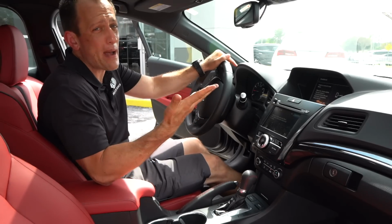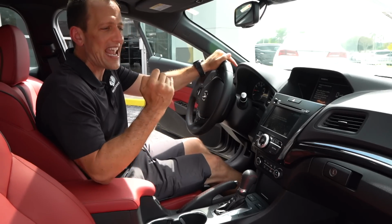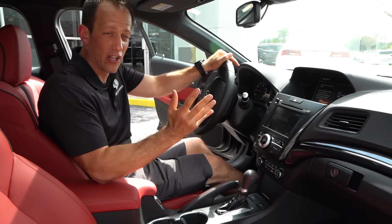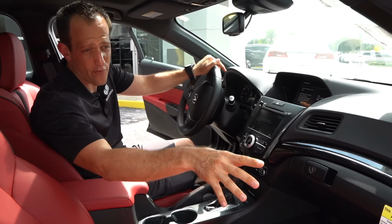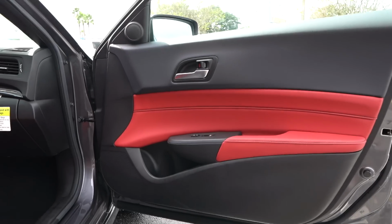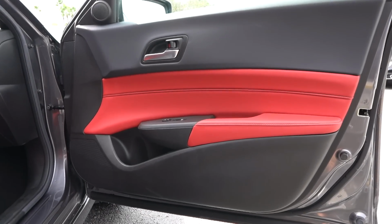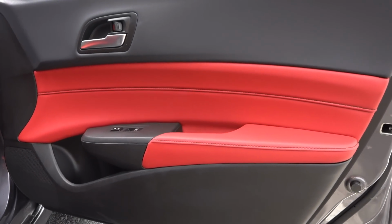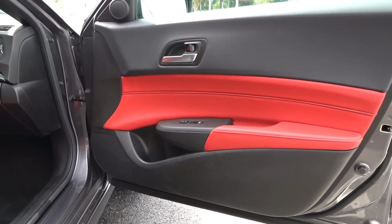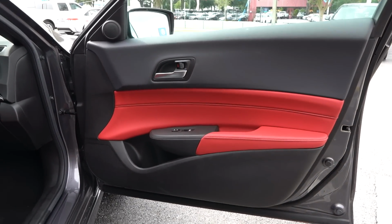A-Spec, remember, is not about performance necessarily. It's about that extra style and performance-oriented look. So let's go ahead and see what we get for the money. To the door panels. Now, I love on the A-Spec when they use that nice red leather. Very, very soft. It really breaks up the sea of black on the door panel.